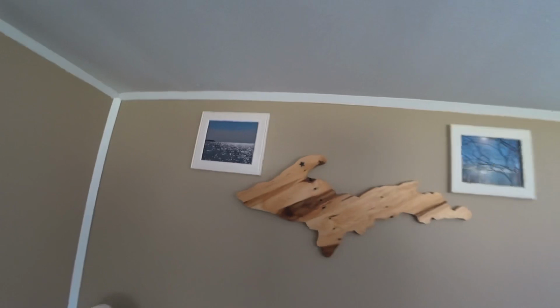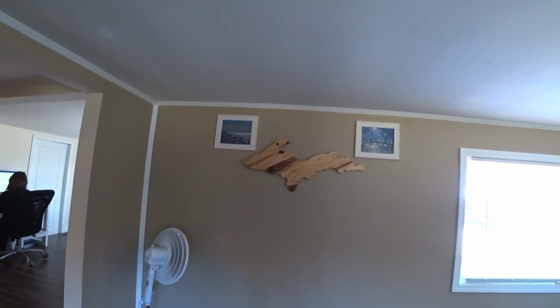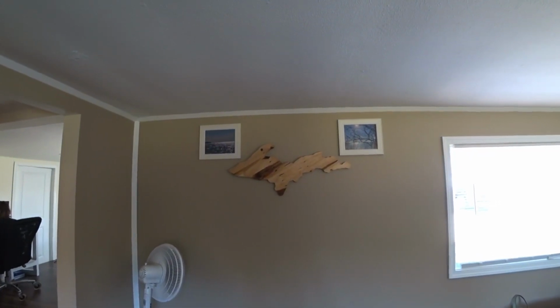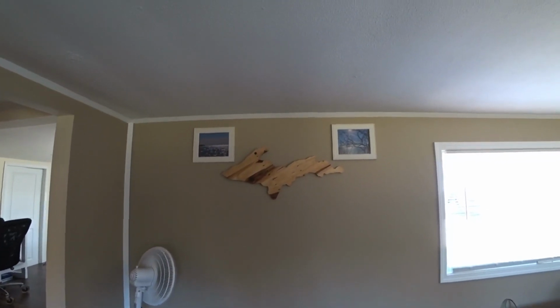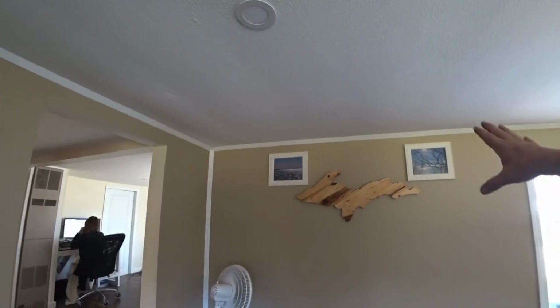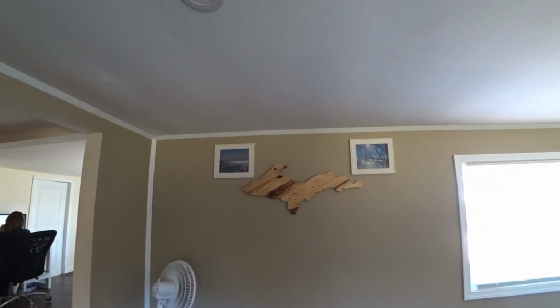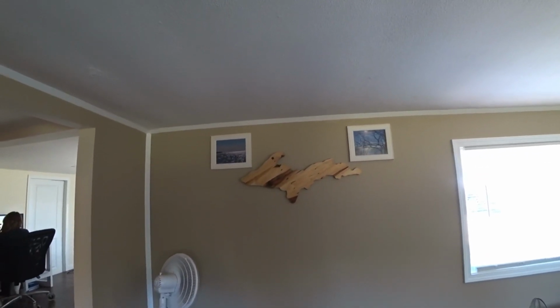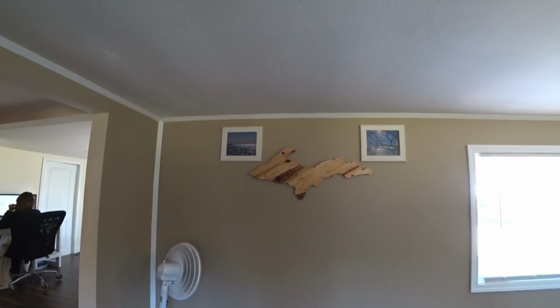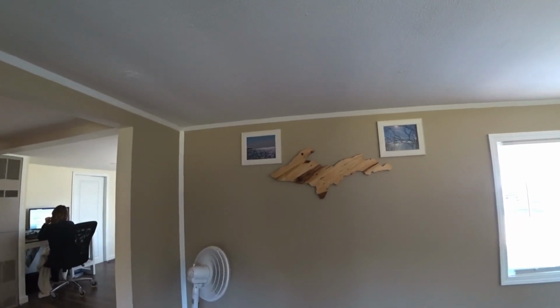Our thought is, as we're on our adventures, snowmobiling and UTV and just driving around and hanging out up here, once in a while we'll take pictures of our different adventures. We're thinking that we can put it all around this UP symbol that the drunk carpenter made us, kind of the pictures of the UP around it.